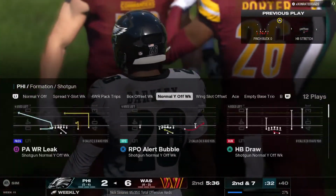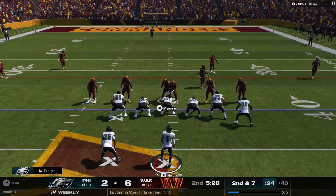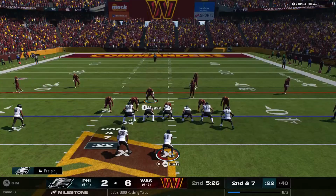Well, the previous carry looked pretty good. That one, he was a little tired. I don't know. Yeah, maybe he should have tapped out and had a second back come in and maybe make that run. Who knows?